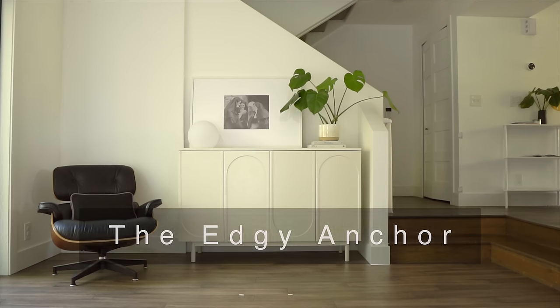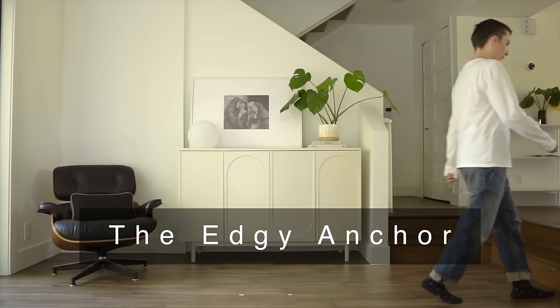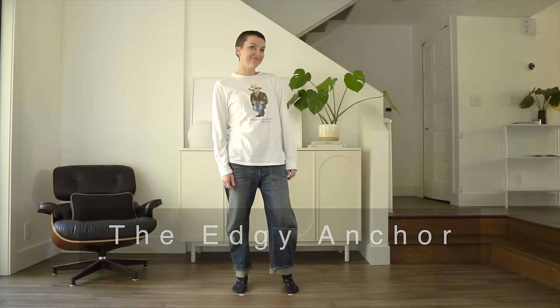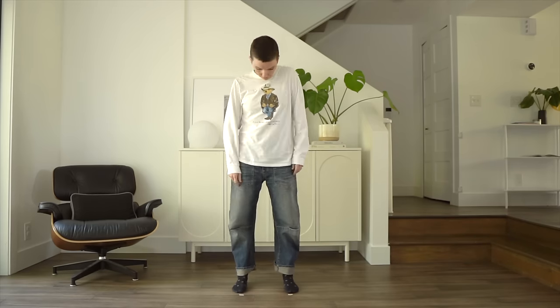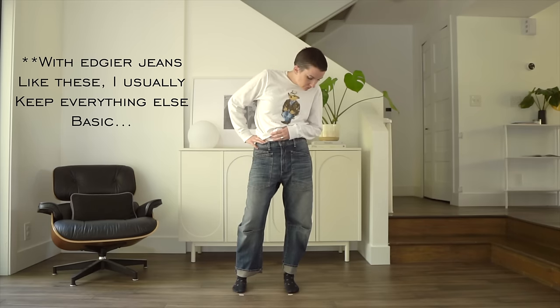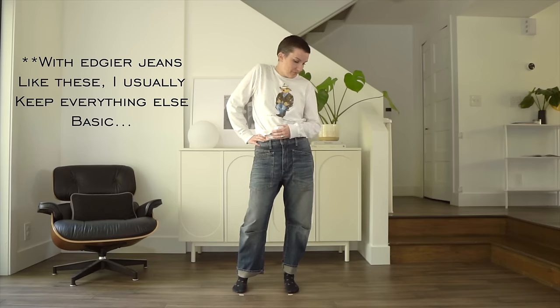My first approach is what I like to call the edgy anchor. I use this most days because I just find it so easy, because you're ultimately just taking one edgy piece, one statement piece that you're super excited about, that you're super inspired by, and then you're just revolving the rest of the pieces around that anchor piece.